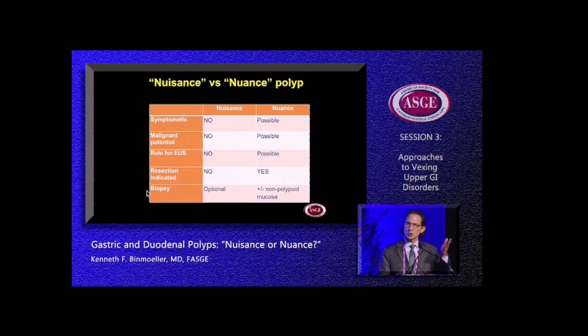A nuanced polyp may be symptomatic. It may have malignant potential. And depending on your concern for that, you may see a role for EUS. Resection is always indicated. And you may want to biopsy the normal-appearing non-polypoid mucosa.